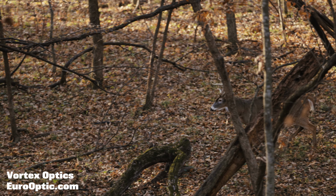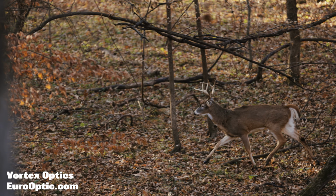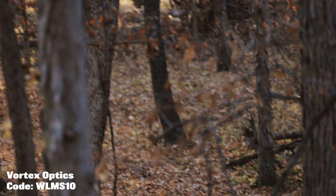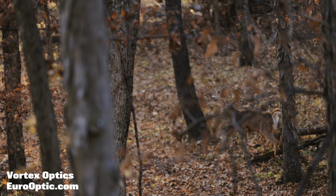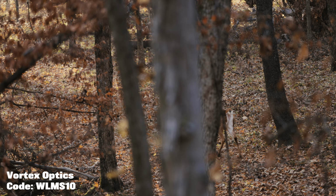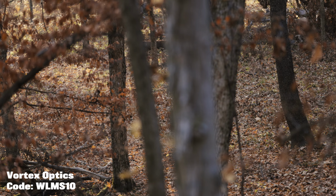So here's how you know if that second rut is actually going on in your area. It's simple. Look for the sign that you see in November, first week, second week, even late October, and see if it's taking place again in December. What am I referring to? Scrapes especially. Bucks will always make rubs. As long as a buck has antlers, they're gonna keep making rubs. But the scrapes are really what tells me the second rut is taking place.